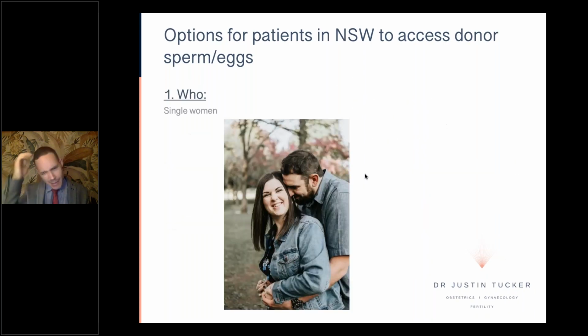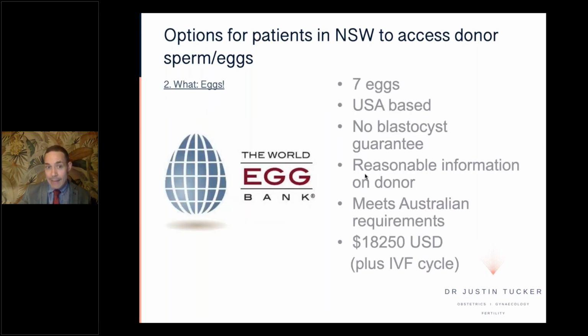Okay, so before I go to the next slide, I just wanted to talk about the options we have to offer patients who need donor eggs and donor sperm in this state. The first one I want to talk about is eggs. Eggs are much harder to access and much more expensive to access than sperm. But options are options, and I think it's important that all patients know which options they have.